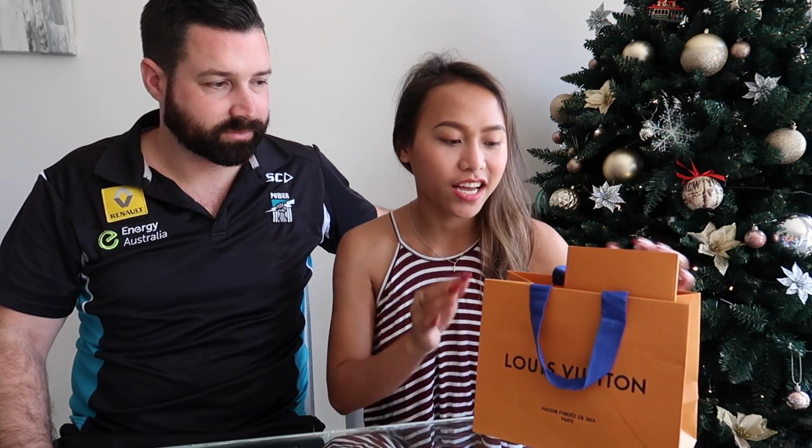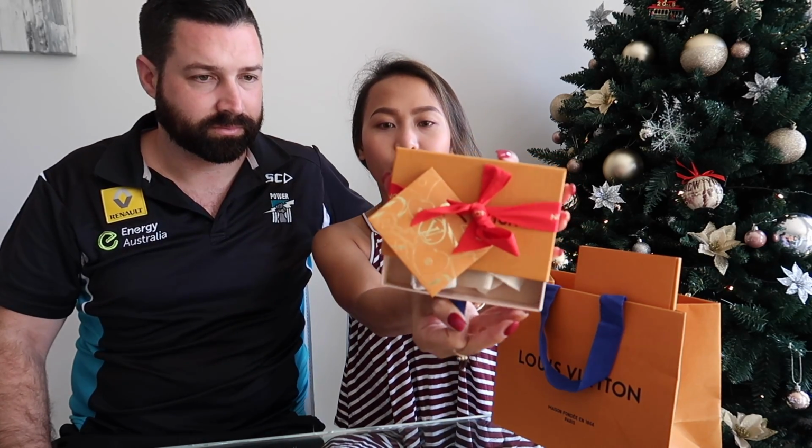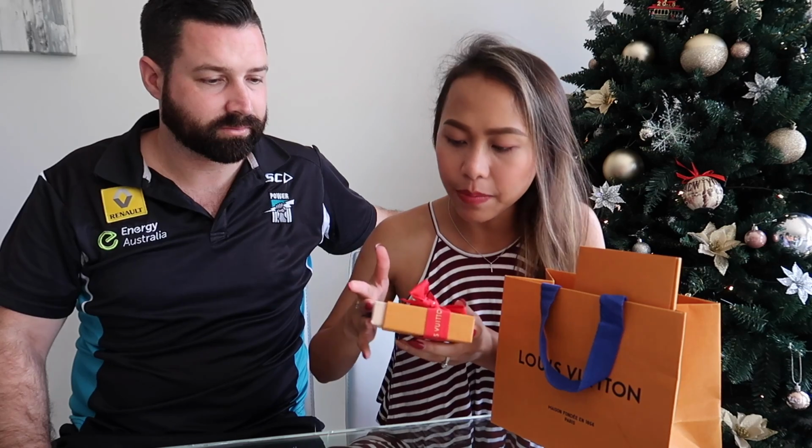But he got me the keyring. I'm not sure if that's exactly what it's called. Pero from Mr. Louie. Wala na pala tong laman. Ano, nilagyan na namin siya ng keys.